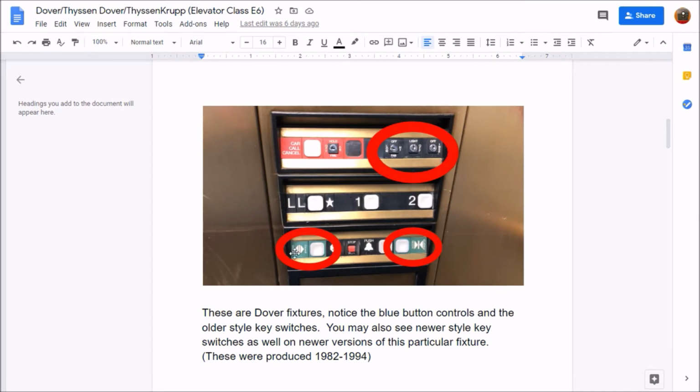You can tell by the blue button control. See how it's blue there, and you can see the blue around the button. Same here with the door close button. You can also tell by these older style key switches, because they're a lot smaller than the newer style. You may see newer style key switches on these elevators, so sometimes you'll see them. And these were produced from 1982 to 1994. I've seen a few of them around, so you'll definitely see them.